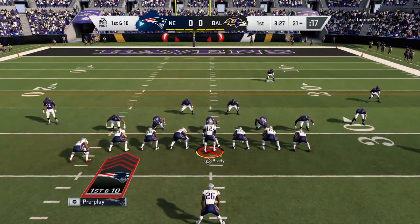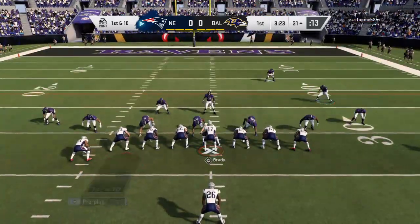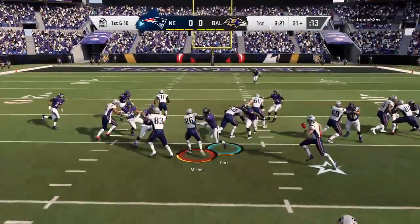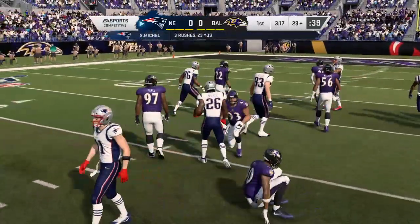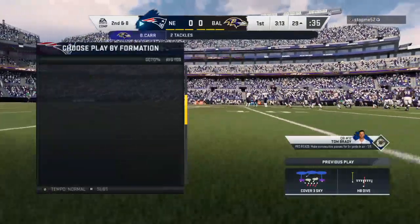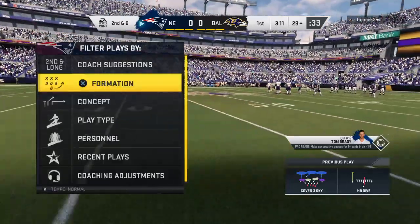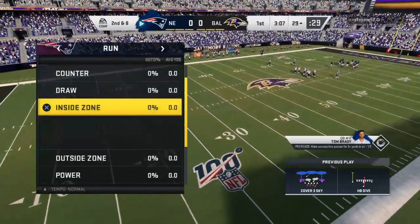Line of scrimmage, the 31 now on 1st and 10. Brady gives to Michel. He winds up getting only a couple there, down to the 29. He's definitely tough to get down. We just saw it right there. But how about what we did see? Pursuit, wrap up, and then the big finish with the tackle.